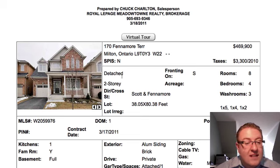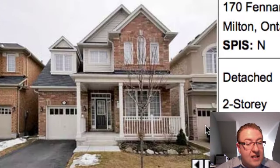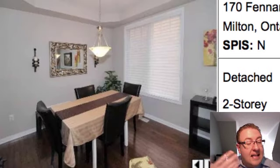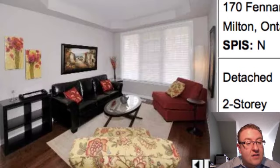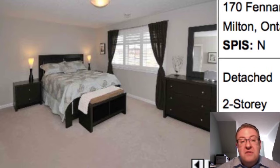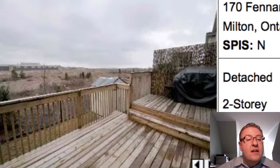Fenimore is at $469.9, and it's a Shady Glen. It's between 2,000 and 2,100 square feet, a 4-bedroom model, and I guess they based their listing on the one on Savaline. I think it shares a lot of similar features with the hardwood floors, a couple pot lights in the kitchen, California shutters. Nice impression, nothing wrong with it.